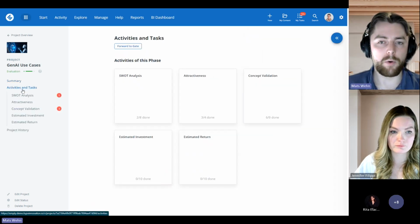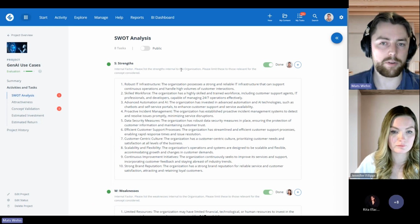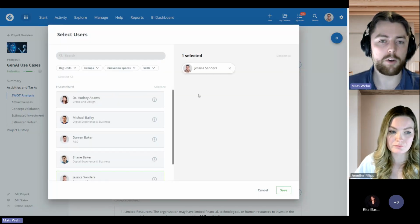Now looking at how you would work on these projects. In each of the phases, you can set up different activity pages, and each of these activity pages basically contains all of the tasks that need to be fulfilled. You also have the option to decide whether it's a confidential project or if you want to share it with the whole community in the system. And you can also assign these different tasks to different team members. Could be one, could be multiple ones.